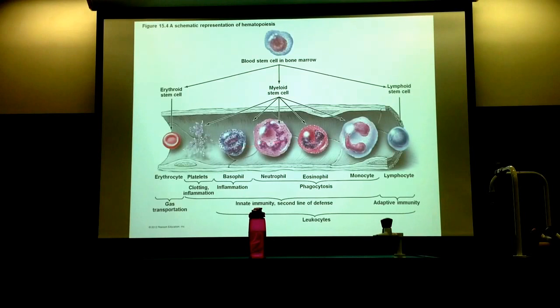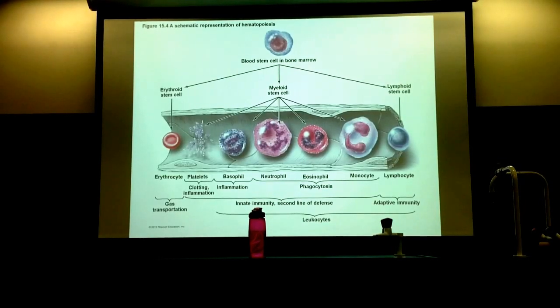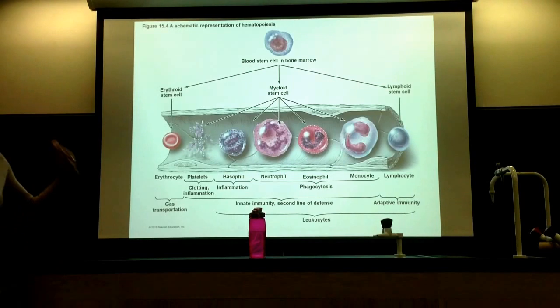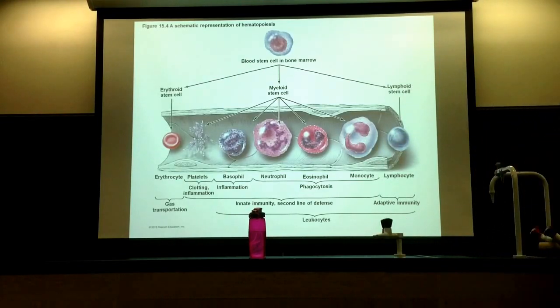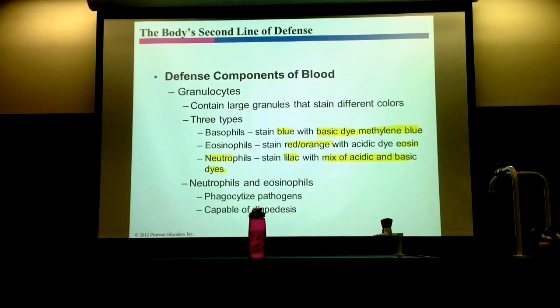Now, most of these guys are involved in today's lecture, innate immunity. These lymphocytes basically end up being T cells or B cells. They're really for adaptive immunity. That's chapter 16. There is one type of lymphocyte we'll mention today that's actually involved in the second line of defense. But most of your lymphocytes are going to be with adaptive immunity, chapter 16. Now, let's talk about the granulocytes.